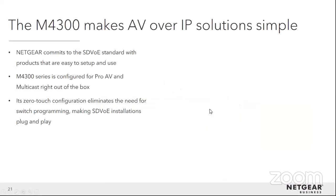Moving on, but like I said, at current we do sell over 130 different switch models. Of note currently, the two main switch series that will be relevant to guys in AV over IP would be our M4300 series and our M4500 series. So these are our dedicated ProAV switches.